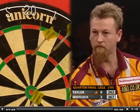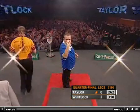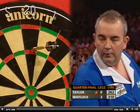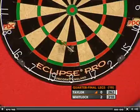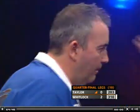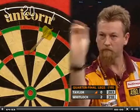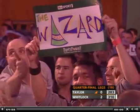Whitlock's first 3 darts without a treble. 57. Indeed. Taylor now knows he's got a real scrap on his hands here. Well, from their previous history, they're both aware of what happened. 59. And Whitlock, no doubt, will be going into this game reasonably confident. He hasn't played him that much, and when he had, well, they played once, and he's beaten him, so he's not been mentally hurt by Taylor before.